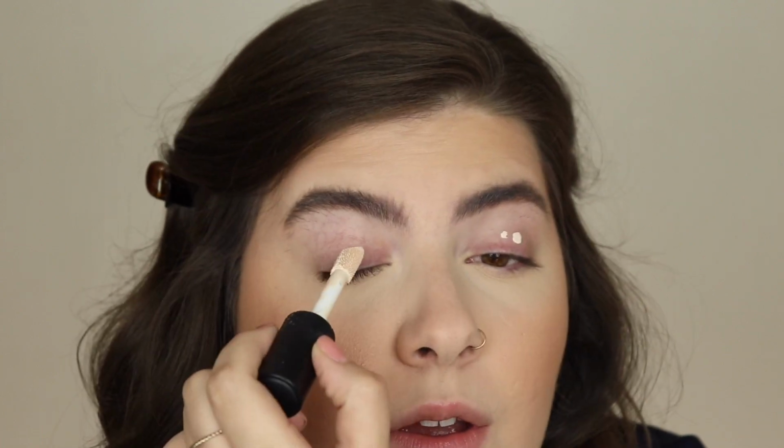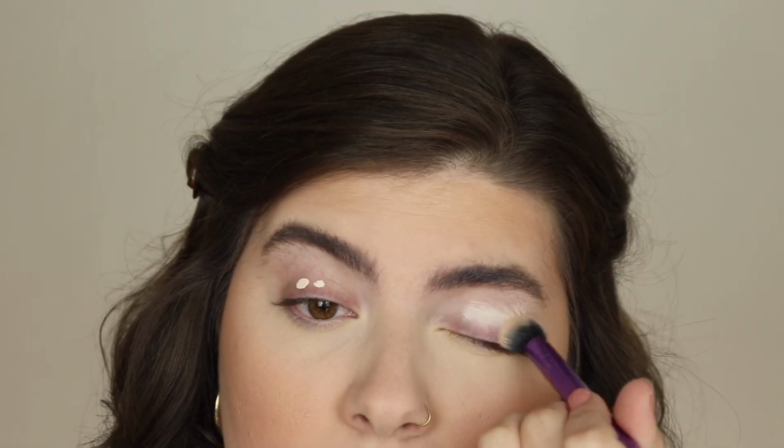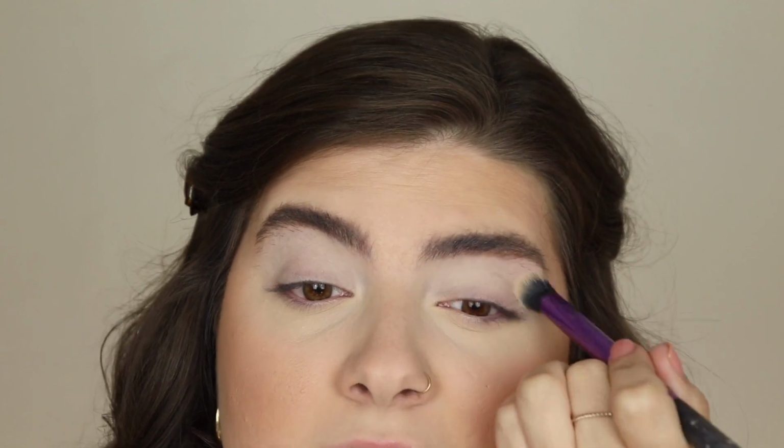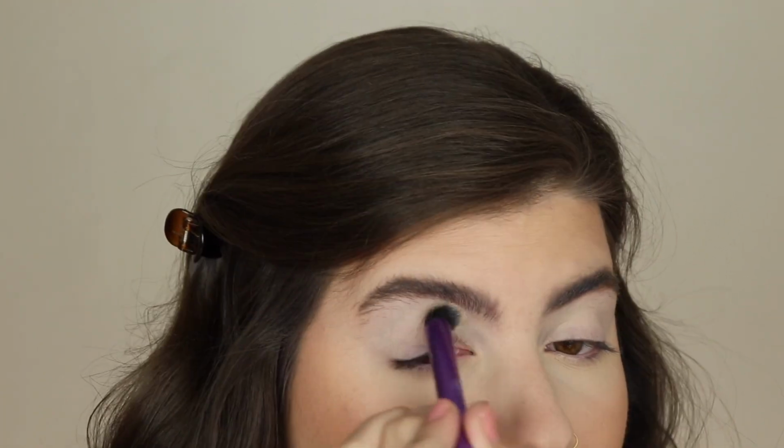Okay, so because this is an all drugstore look, I do not have a drugstore primer, but I'm just going to use the lighter shade of the e.l.f. concealer on my lids for a primer. Just a couple dots because we know this is pigmented. We know she's a pigmented girl. So I'm just going to run this over my lid. This will actually probably set itself, so I might not even set it down because it's already pretty much a powder.